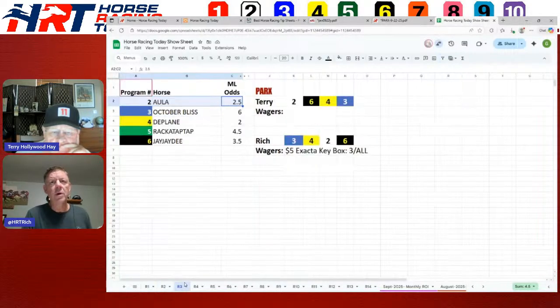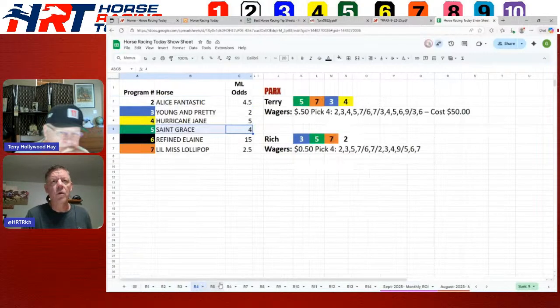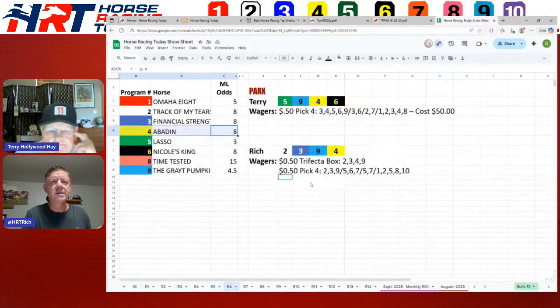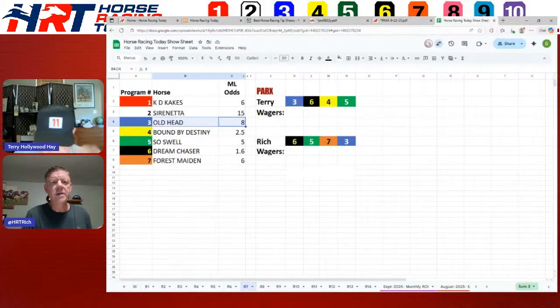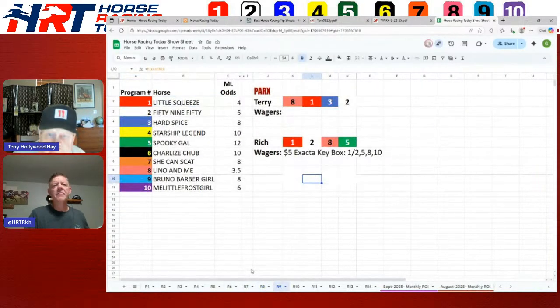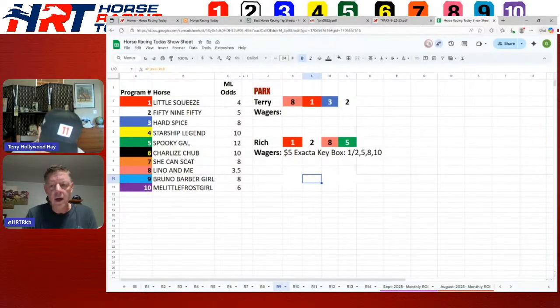Race 3, I got the 3 horse all with the 4. 3 all exacted. Race 4, our third pick 4. Race number 5, no bets. Race number 6, the last pick 4, a trifecta box for me. Race number 7, nothing. Race number 8, Terry's best bet. Race number 9, the final of my $100 to work right in there, Terry.